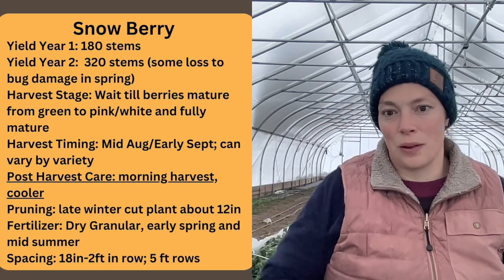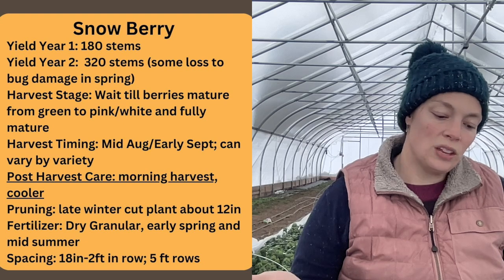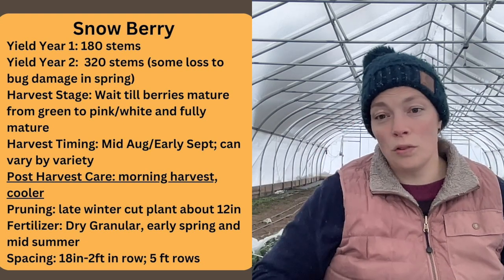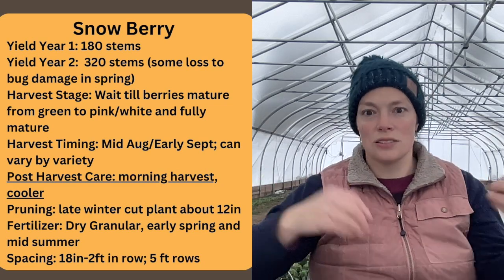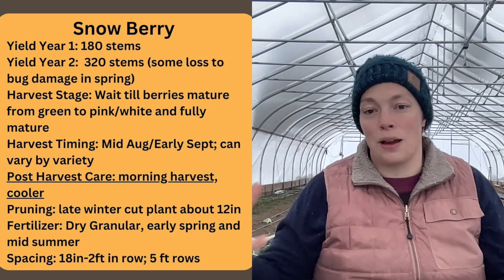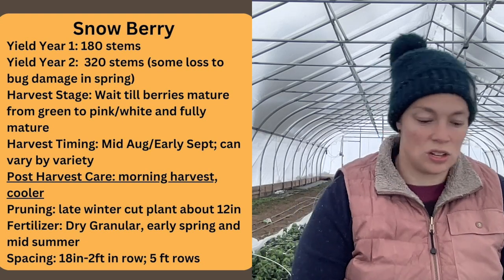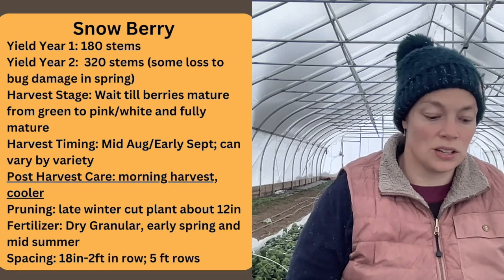they come past my waist, 3 to 4 feet tall when they're mature, and they grow really tall, straight stems. If you don't prune them to 12 inches, they're going to send up thinner, branchier stems, not as long and tall and straight and big. So you really want to prune them correctly. Prune them to 12 inches, or like 8 to 12, prune them pretty short.